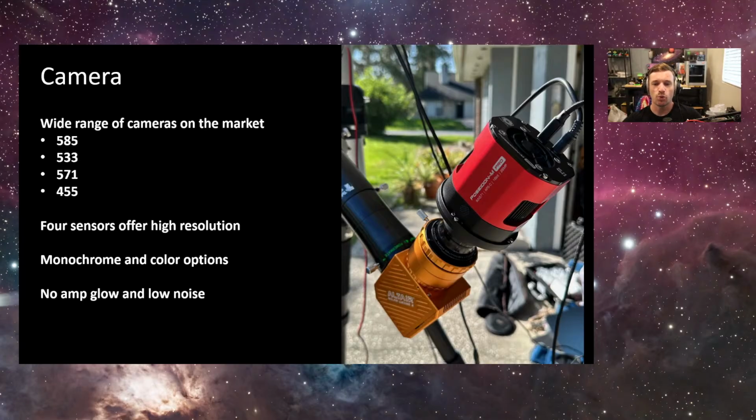But there's a wide range of camera options nowadays. There's multiple manufacturers. Just kind of pick which one you want. The nice thing is it's never been better to get into astrophotography because there's so many options in camera sensors, and they've all gotten more affordable. And the quality is really good.